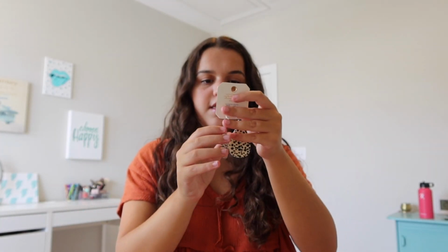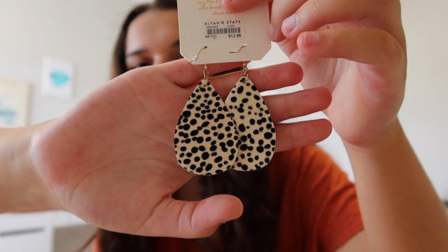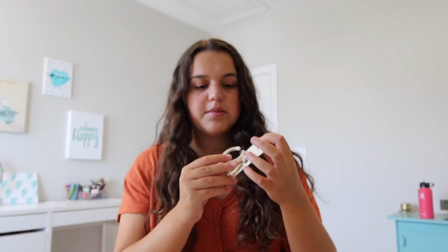And then I also bought this pair of earrings. They're just like dangly and it has like animal print dots on it. I got them right before lockdown started. I was gonna wear them to prom, but obviously prom didn't happen. So I just thought I'd show those 2 because I got them like right before everything shut down.